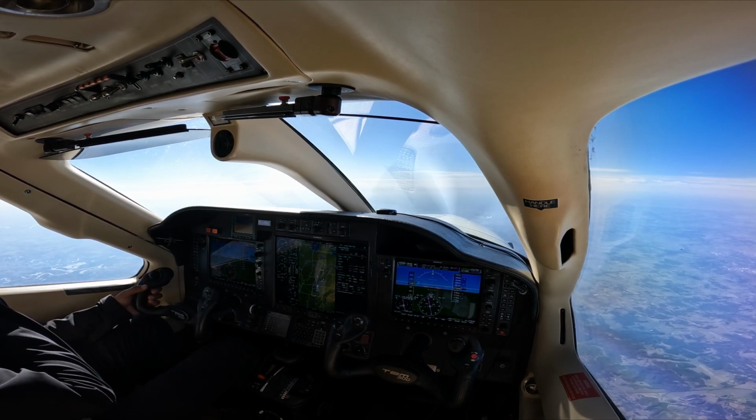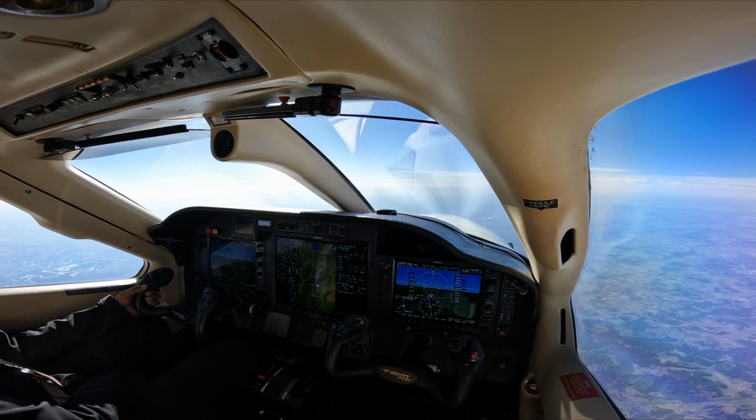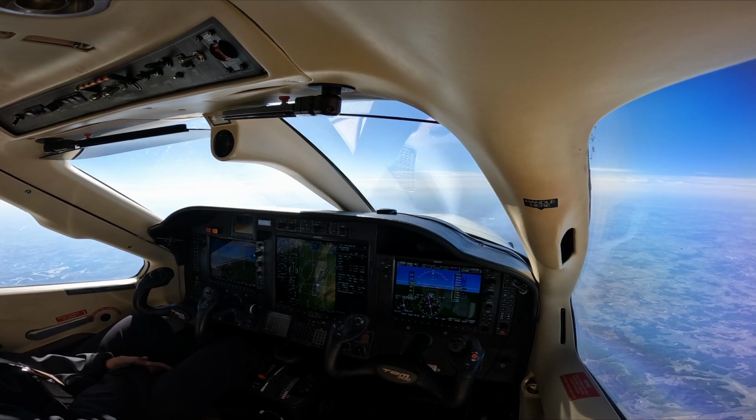And Center 4.962, just as we progress further southwest here, the ride is significantly improving. 4.962, Roger, thank you for that.